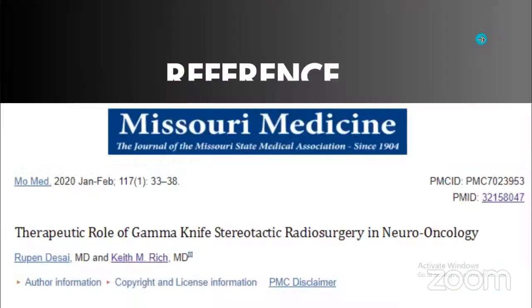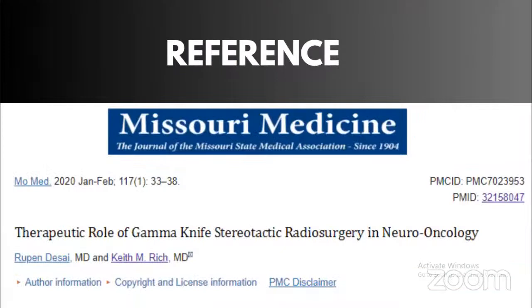This is our reference article, I forgot to share. This is the reference article from which we have taken all the data and provided it to you.